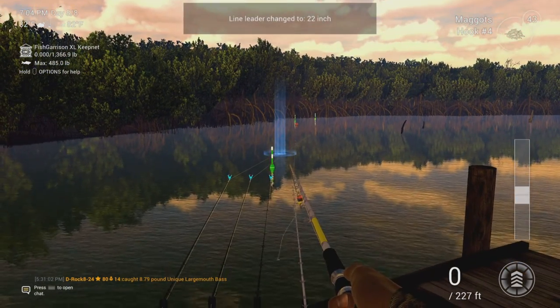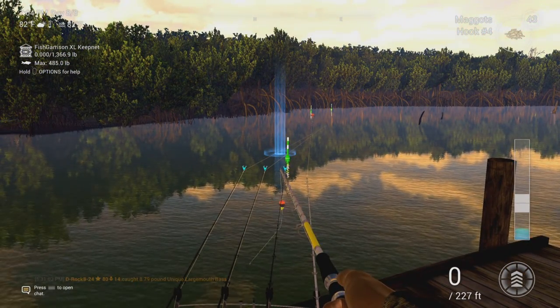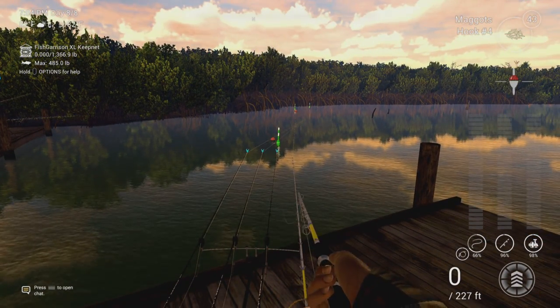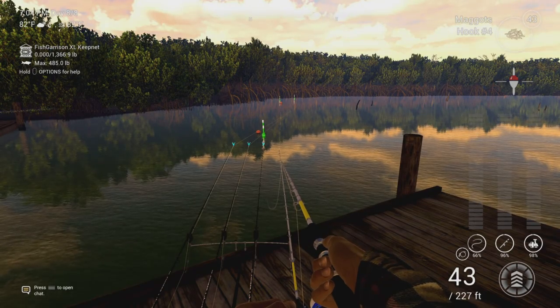Okay guys, that's about it. But I will say, you can't really just fish one of these days and think you're gonna get the unique straight away. In my opinion, you have to be trying out different peaks to get the unique to spawn in.